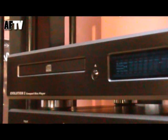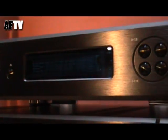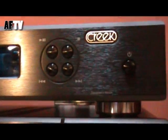Amplifier-wise, in the Creek range, we have the Evolution 2, the Evolution 5350, and the Destiny 2 amplifier. They do increase in power as you go up the range, but probably more important than that is that the components internally are upgraded, so you do get a better sound. They also have matching CD players, an Evolution CD player and a Destiny CD player. Same kind of idea with the amplifiers. The better quality CD mechanism, digital to analog converter and power supply will give a better sound.